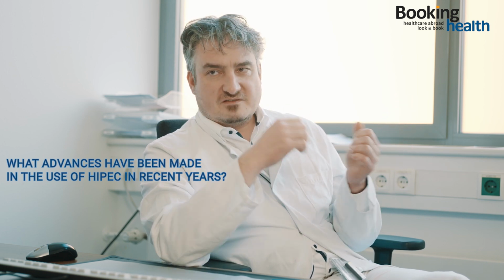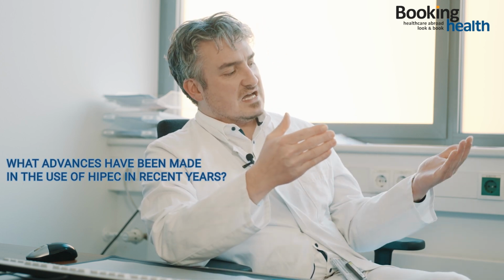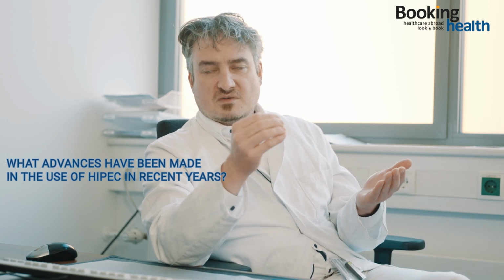We would not have to wait for the tumor to grow again, and the patient would not be referred for another surgery. After intestinal surgery, we would determine that it was an advanced tumor and that it would require not only systemic therapy but also HIPEC to treat it.